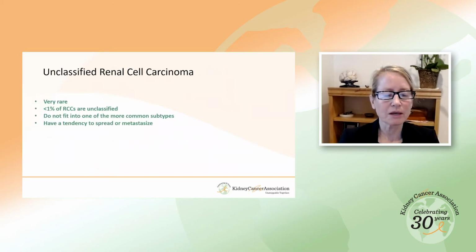Then there are some unclassified types. These are very rare, comprising less than 1% of renal cell carcinomas. They are considered unclassified because they do not fit into the more common subtypes. They also have a tendency to spread or metastasize.